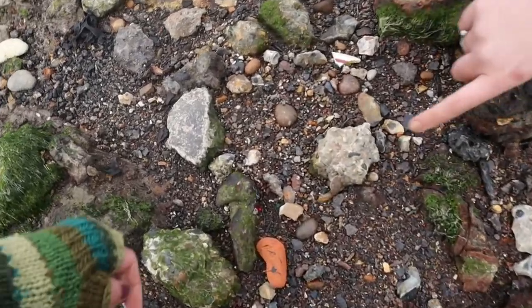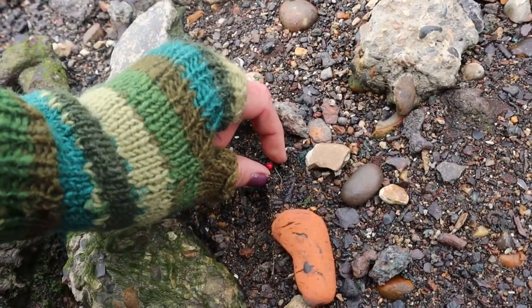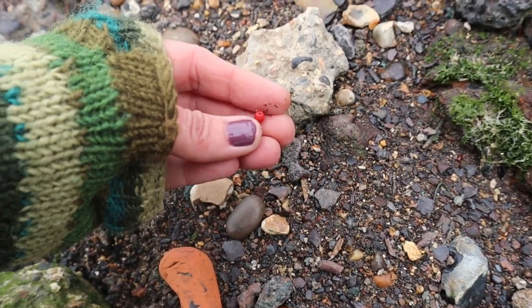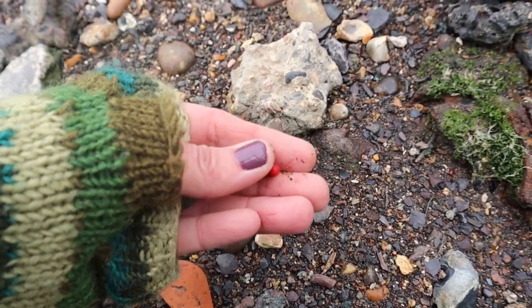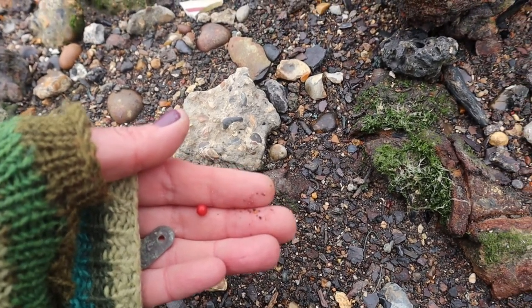I think I found a bead! It's a red bead! A bead! It is a bead! And last time you came here you found so many things thinking they were beads, and I've actually found a bead! This is a very good patch!